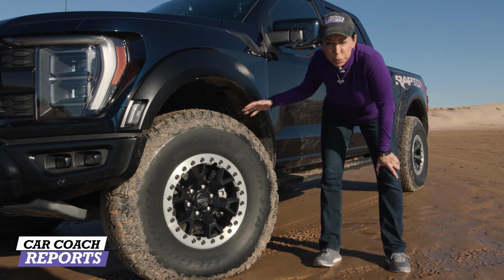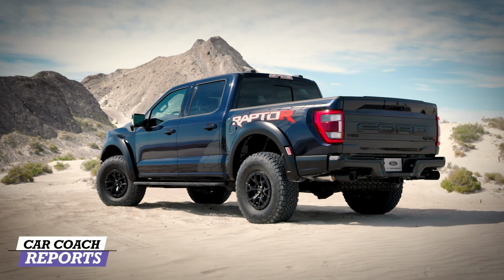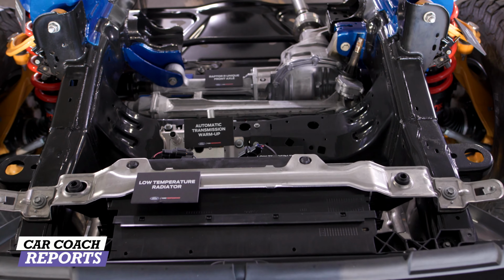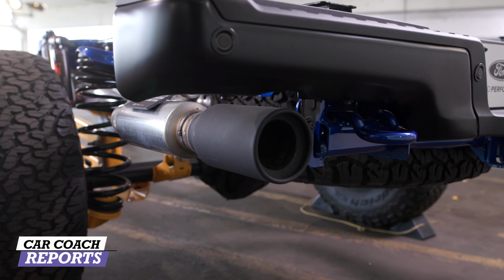They're set completely different spring rates because this is a lighter motor, it's all aluminum. But on top of that, it's got the different Fox shocks as well and a different exhaust system. The transmission has also been changed. It's from a Super Duty. These are some of the features about this car that really make it special.